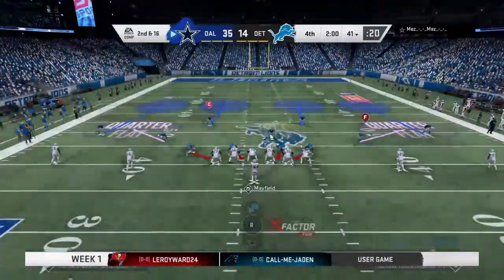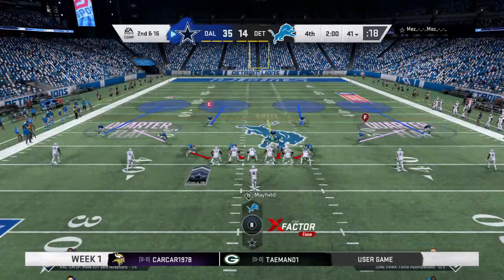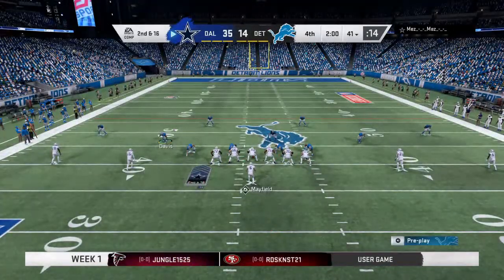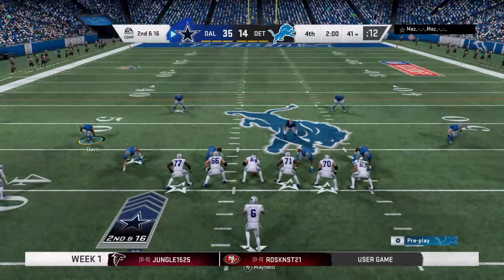So the Cowboys in possession of the football here as we get you reset. And the scoreboard on their side, they're just looking to melt away these final couple of minutes and put this one in the left-hand column.